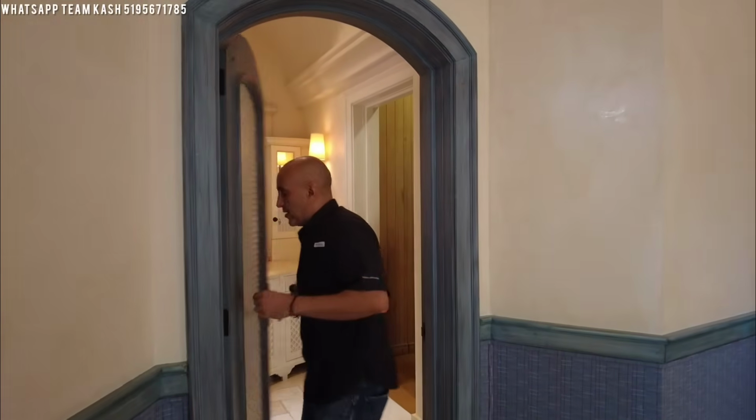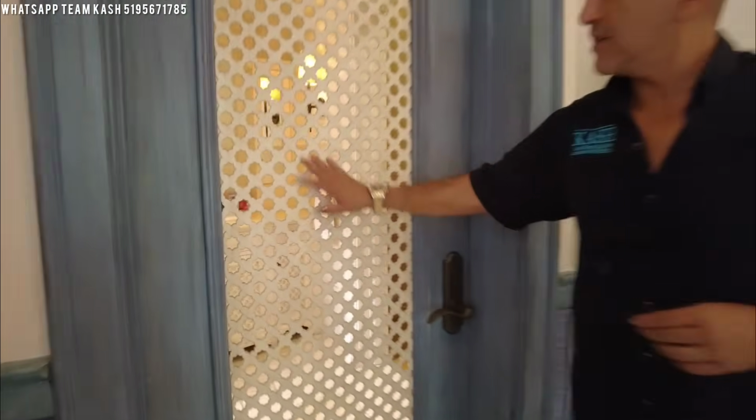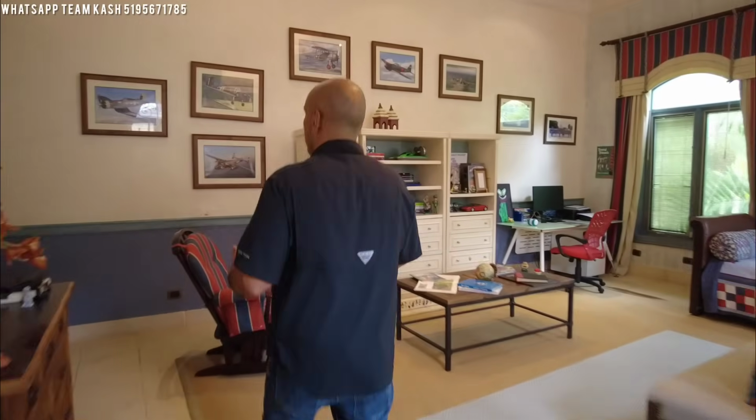Like I was talking about the wrought iron separations there as we came into this living space. But look at this. Look how cool this is, guys. It's a small detail that makes a world of a difference. And that's what this house is about. It's about appreciating all those little items.